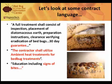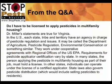Education, including signs of bites. Bites are still questionable. Certainly in elderly disabled housing, we see some difficulty with identifying bites because people just don't react.